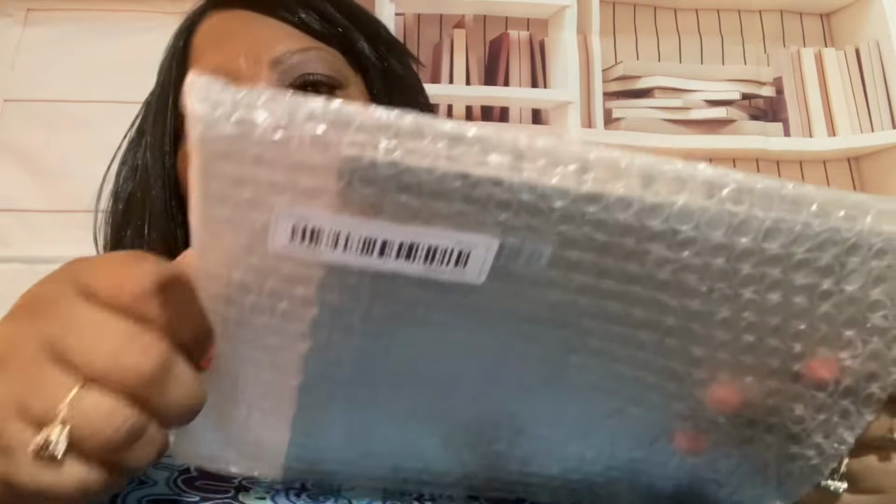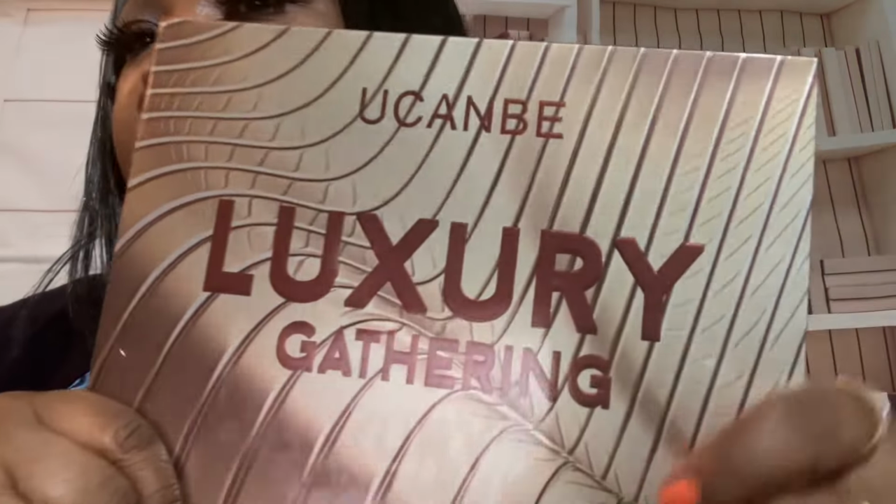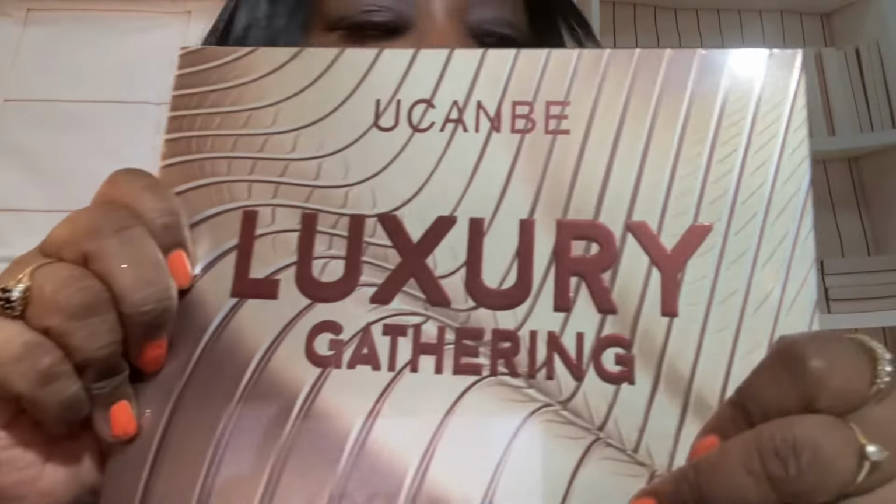So I have one more item. And I was anxious about this one. Look at here. UCANBE Luxury Gathering. Okay. UCANBE. That's a big eyeshadow palette there.